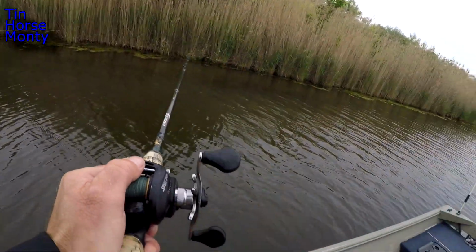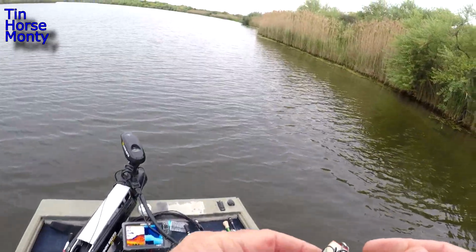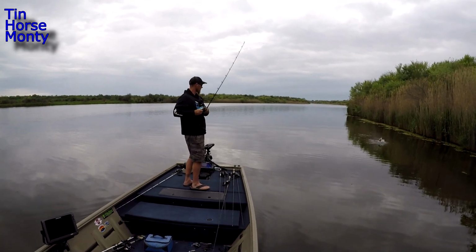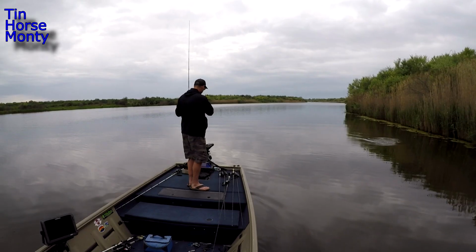My drag set loose on that one. Oh, he got off. Gosh dang it, I knew it was gonna happen. It's a good fish, and my drag was set too loose. The old drag was set a little too loose. That was another good fish.